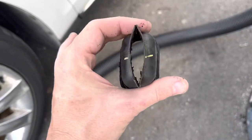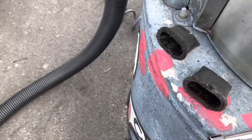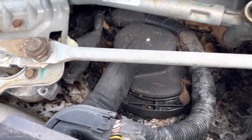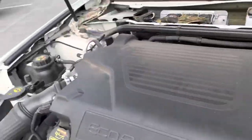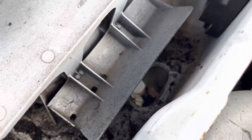I don't know why they made them like this. It's so tiny. So I'm just gonna leave these out. I'm not saying you should, but I'm saying I did. I live in Florida, we get a lot of rain, and I don't think that I need that. The rest of it, I'm gonna use a napkin, maybe some compressed air to try to get out, but it's pretty difficult to get to with the vacuum. But even on this side, much better. You guys can see, so I took it out on both sides, which should allow it to flow pretty easily.